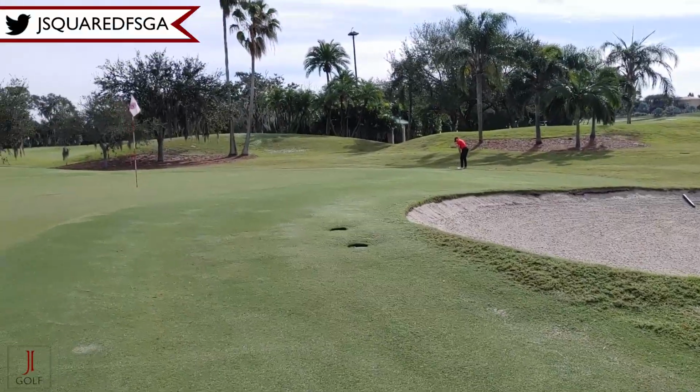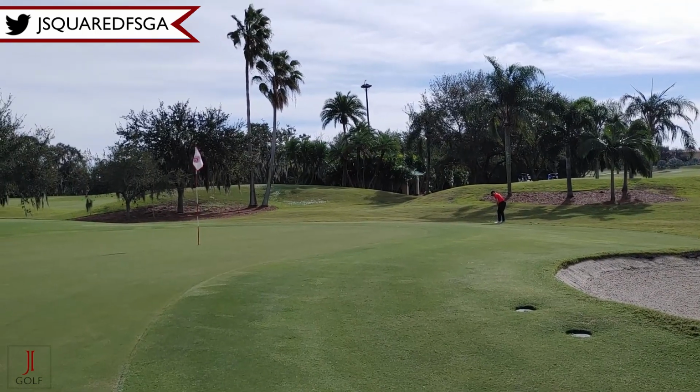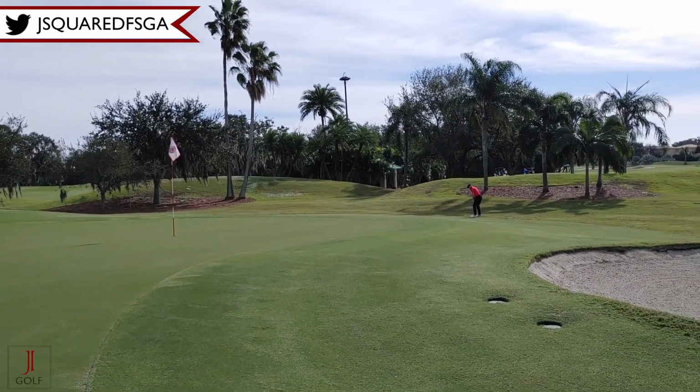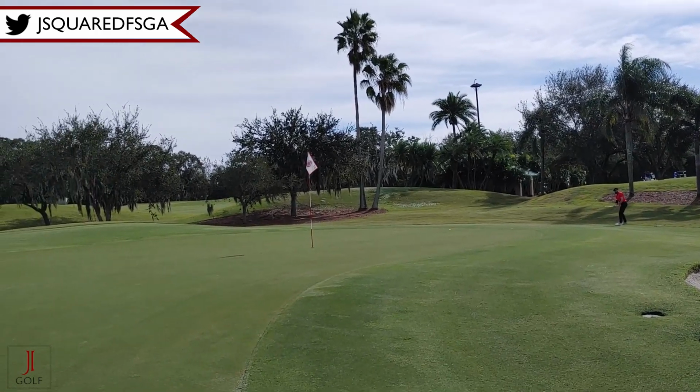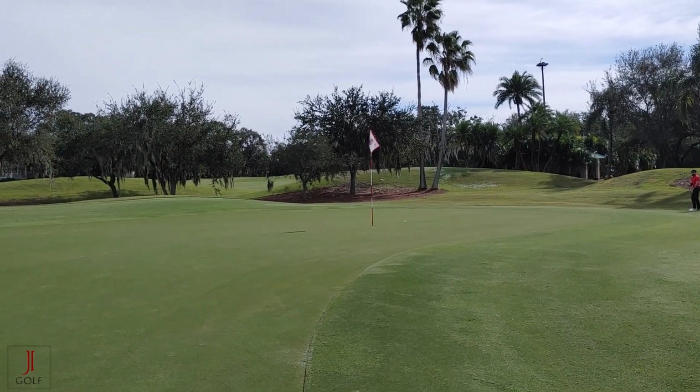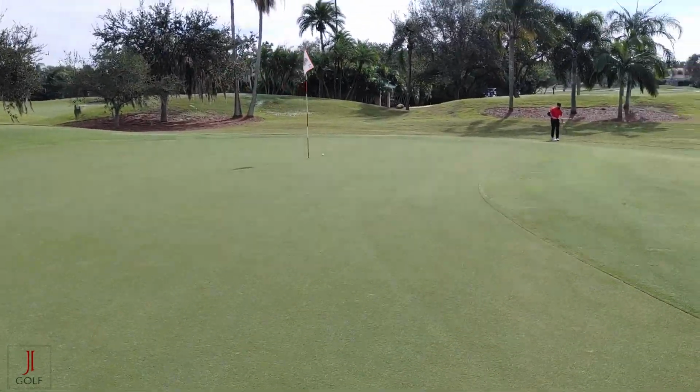Joseph left his chip short, and now he has up the hill with a little pitch. I went long, and I have a hellish putt down the hill. That's coming up. I'm going to check. Oh, it does check. Get there. Get there. What a chip. This man, he's just hitting the shots right now.